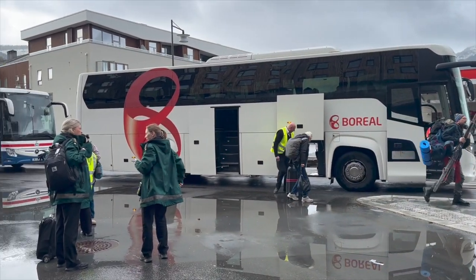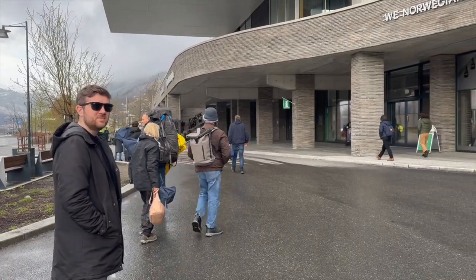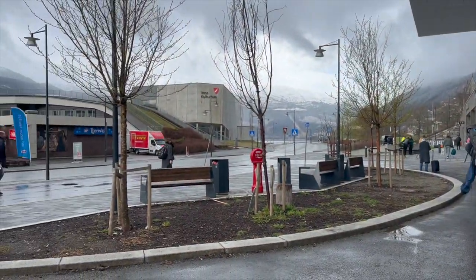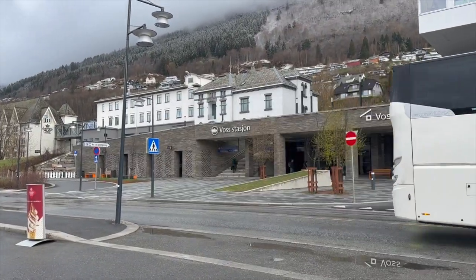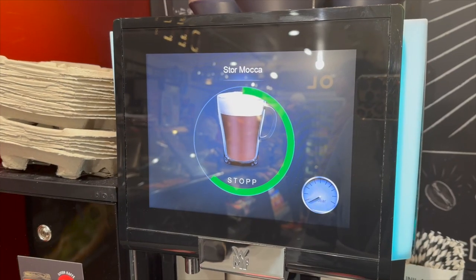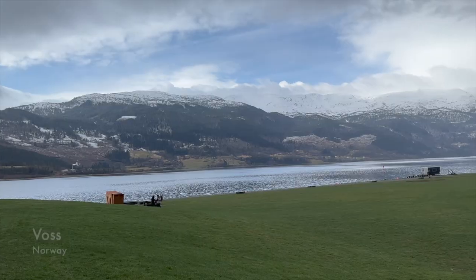At Voss, we had around 30 minutes before our next mode of transport, which was the train, and we headed over to get a good cup of coffee because it was very much needed. We hadn't had any coffee so far. Voss is a very popular ski resort town. We've seen a lot of people with skis, so if you're ever looking for somewhere to go skiing, Voss might be your place.